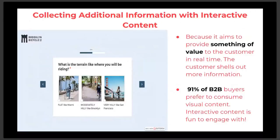For instance, here in this quiz that's on your screen, the potential lead gets to know which kind of bike would be best suited for them. So therefore, they aren't afraid to tell you in which terrain they use their bike, or what is their favorite color, or what kind of geography they'll be riding the bike in. This is all useful information for your sales team when they're trying to create a buyer persona.